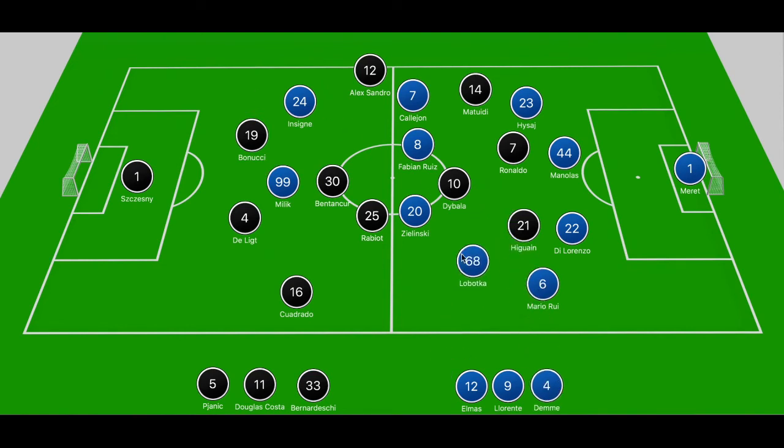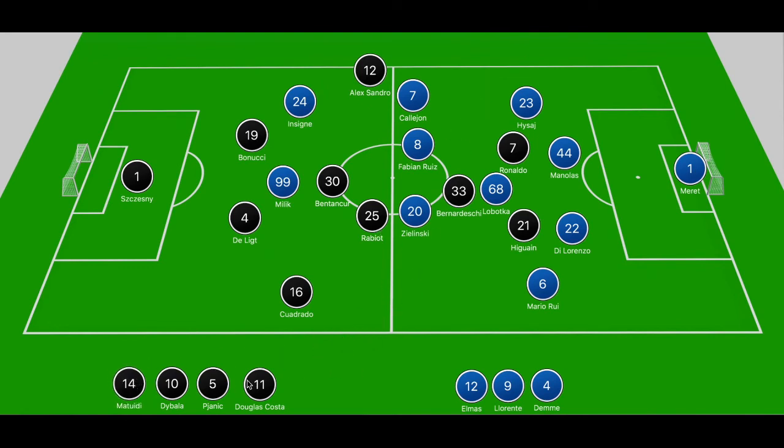Lobotka came on for Deme, who was on a booking, and we saw Sarri try to shift the pattern of the game. He brought on Bernardeschi and Douglas Costa, and what we saw there was that Rabiot shifted to the left of the midfield trio. We had Douglas Costa, who was often predominantly occupying space out on the right touchline, and Bernardeschi was trying to make runs beyond Lobotka into space between Di Lorenzo and Mario Rui.